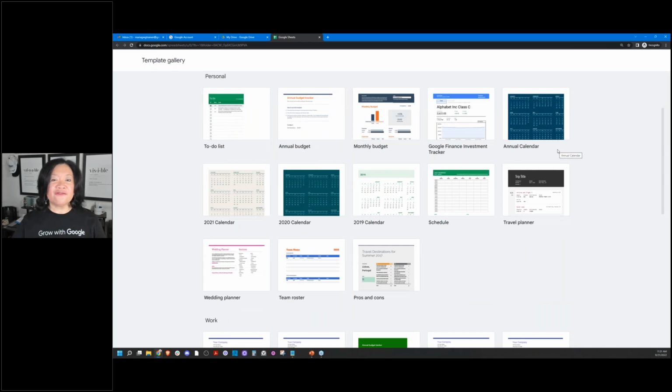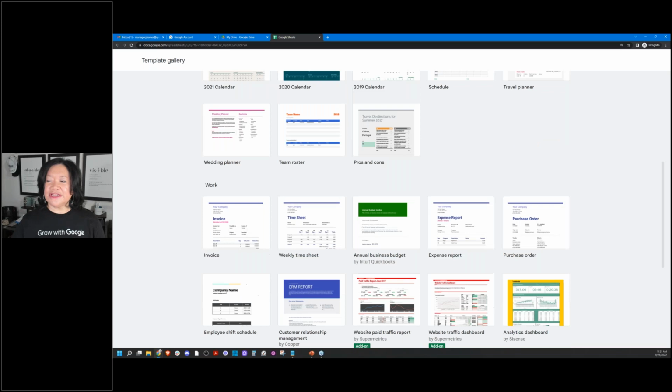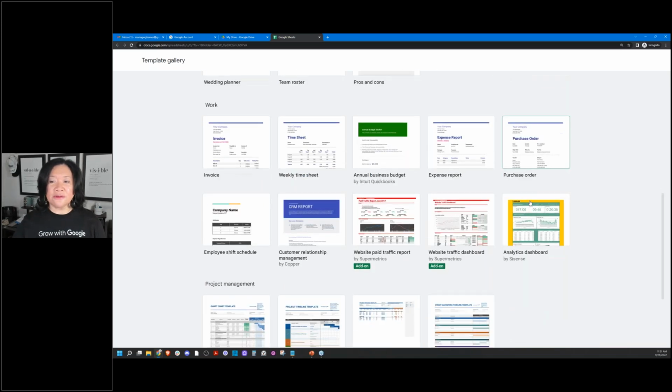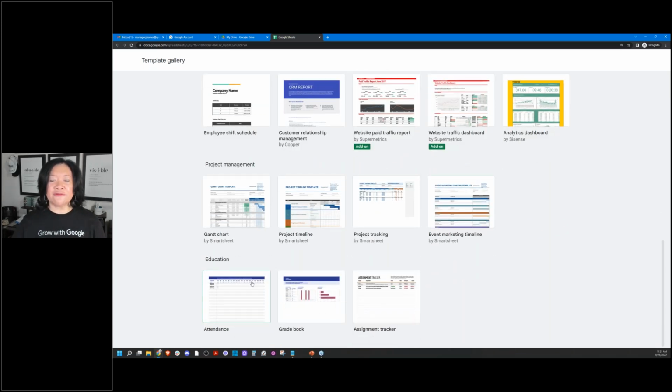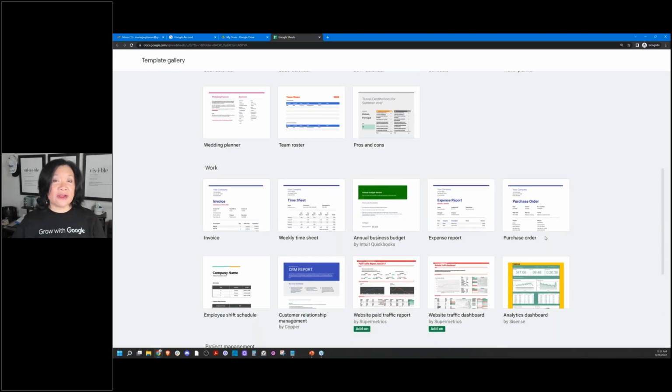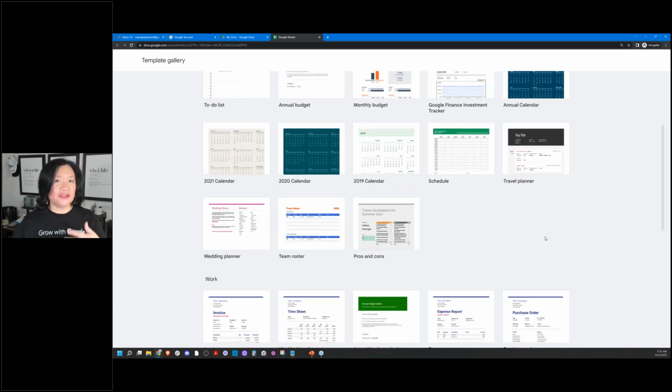These are all free templates already laid out with all the formulas and all the information that you need to start any of these things, from a monthly budget to a schedule to a travel planner to even a purchase order. Some people use Google Sheets to run their payroll. Some small businesses do that to track the website traffic and to be able to do reports like that, or even for attendance or a grade book if you're in the education field. So there's a variety of different free templates here that you can use.